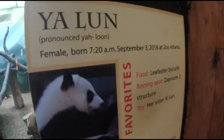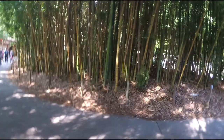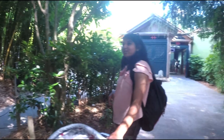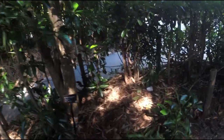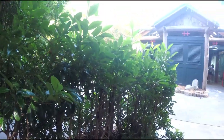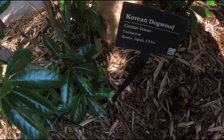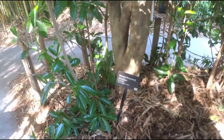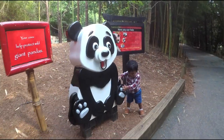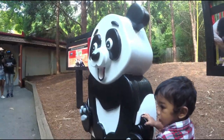Vinci, this panda is just 2 years old. But did you notice one thing? Each and every plant in the zoo also corresponds to the area we are seeing. So in the African area, we saw all the plants from Africa. In the Asian area, we saw plants from Asia. And now here, it's from Korea, Japan and China. Jonathan, you want to give a hug to Panda?